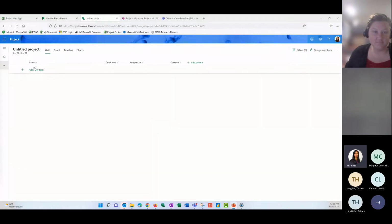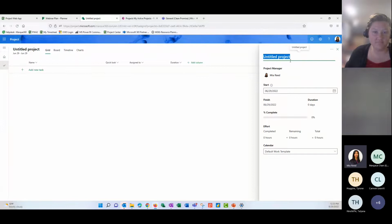So we're looking at our Project for the Web project. Let's go ahead and give this project a name. So you can see some general information. The start date defaults to today's date. We, of course, are 0% completed. And then I can choose a calendar if I have any set up. So that information is there.